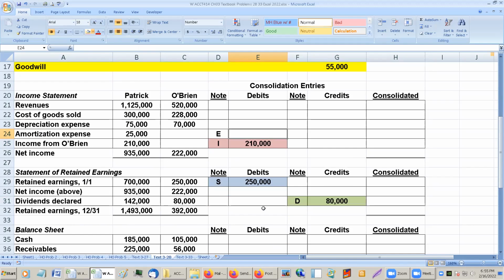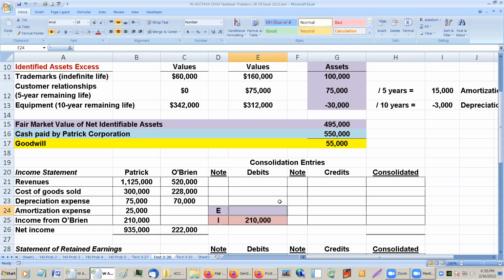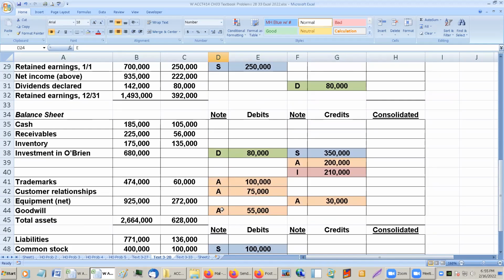Have I used orange yet? Yeah, I did. I'm going to reuse purple. Okay, so the amortization expense for 15,000, so that's for the customer relationships.